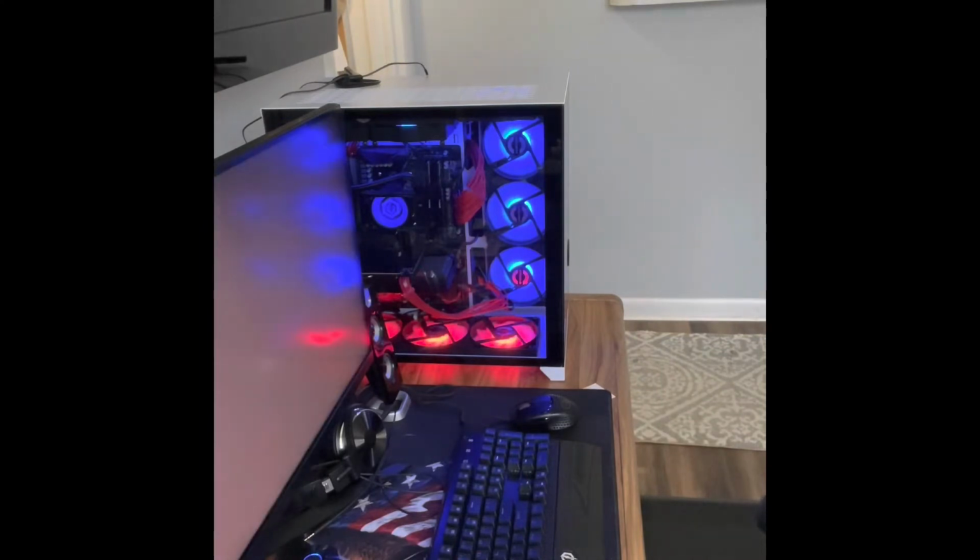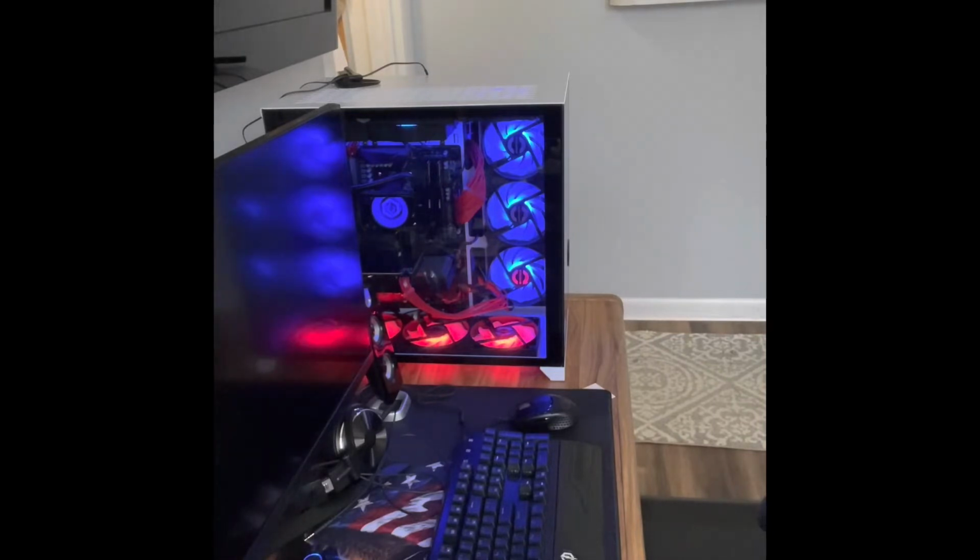Okay, we have shut off. Okay, the fans have stopped, the computer is off. However, the LEDs are still lit in the fan and in the pump, and the power button is still illuminated. Sometimes it'll start itself back up here. We're going to give it a couple seconds and see. It's not looking likely.